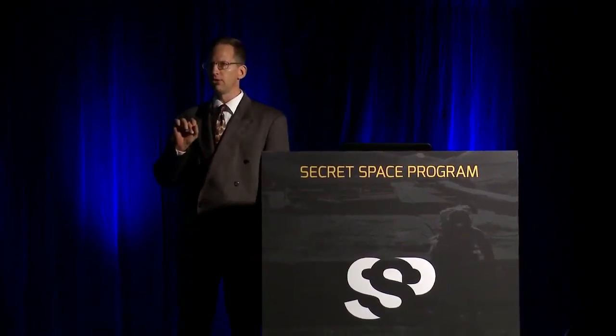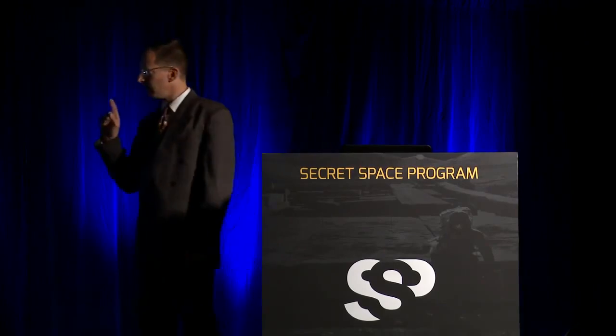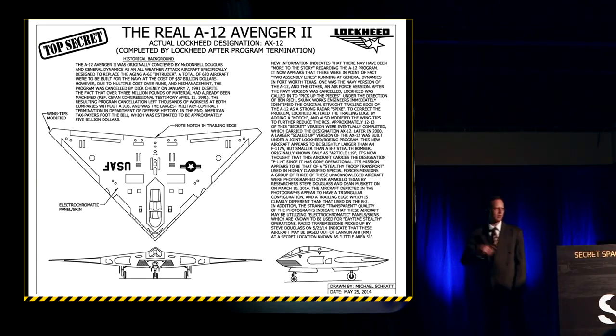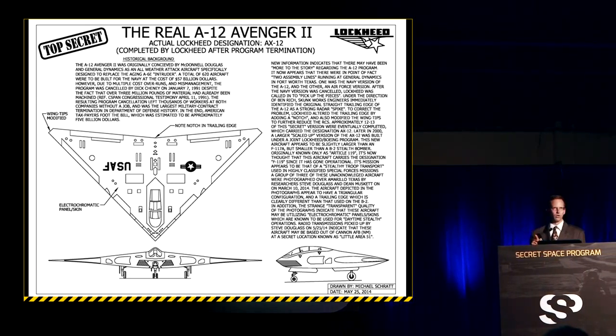Now, when Ben Rich, who was the head of the Skunk Works between 1975 and 1991, and his team at the Skunk Works took a look at this edge here, they noticed that a single straight edge was very bad for radar cross-section. So Lockheed Skunk Works engineers designed a notch into the trailing edge. They also clipped the wing tips to reduce the radar cross-section, and that is the AX-12 Air Force version of the A-12 Avenger II, which is completely black.